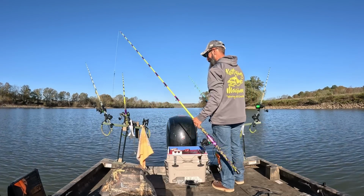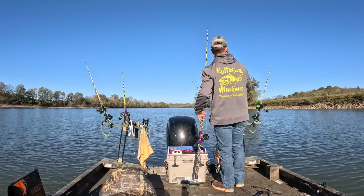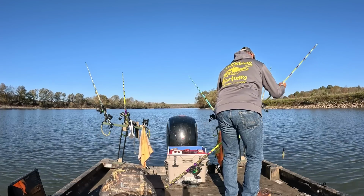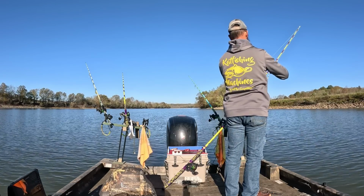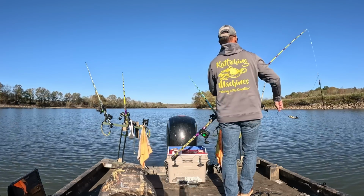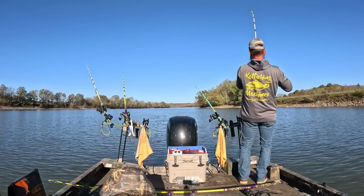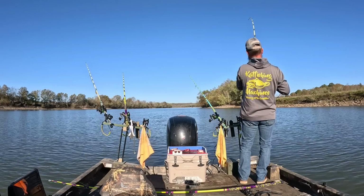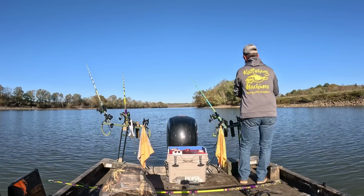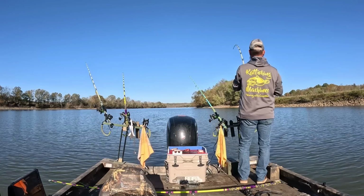Golly, it no more than hit the bottom and I got bit. Man, he didn't take it, so I guess there's that. God dog. I can't even get all the rods out. Not a bad fish. I can't even get the rods out.